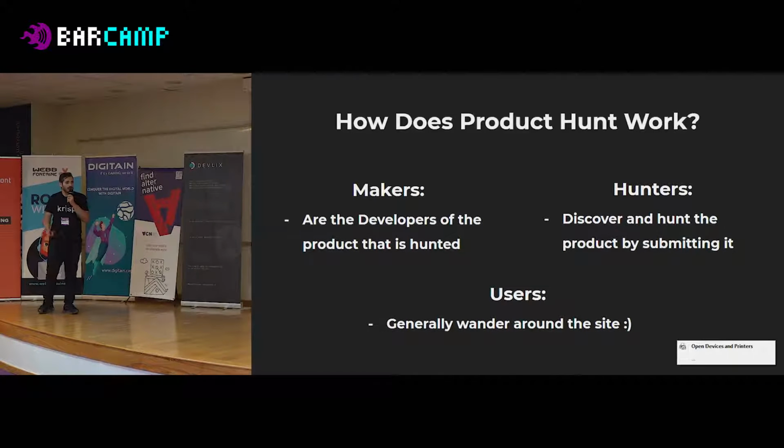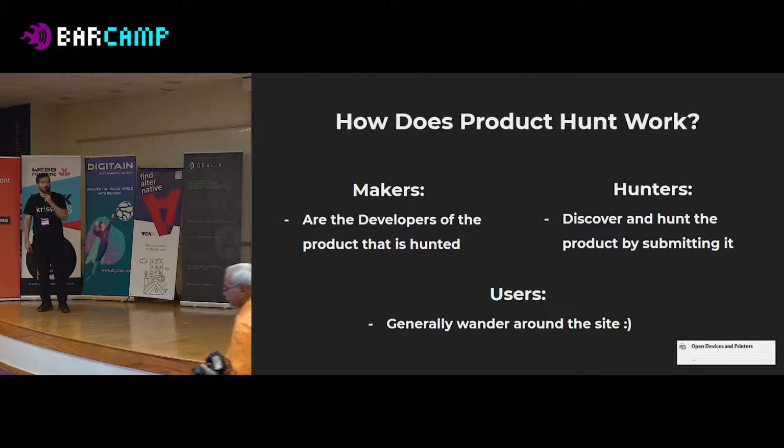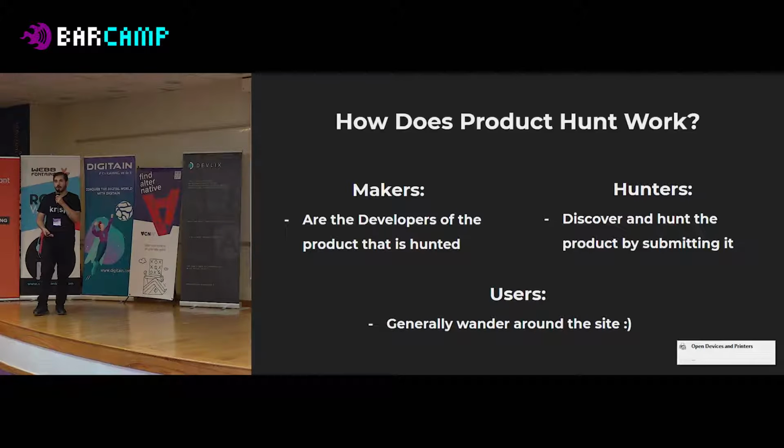So how does it work? There are three roles in Product Hunt: the hunters, makers, and users. The makers are the people who are making the product. The product owner, the software engineers, the CEO of the company, anyone who has done any detailed work on the product may be considered a maker.